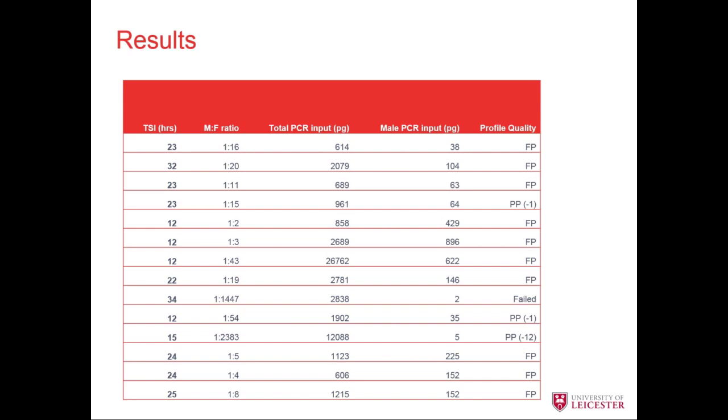And what you can see on the far right, the profile quality, where it says FP means we managed to recover a full profile of the male's DNA. PP is partial profile, and you can see in one case, 34 hours, that's the longest time since intercourse, we failed to recover a male DNA profile. But that was the only one that failed, and it was the longest one since intercourse. So a very positive result in terms of being able to recover the male DNA.